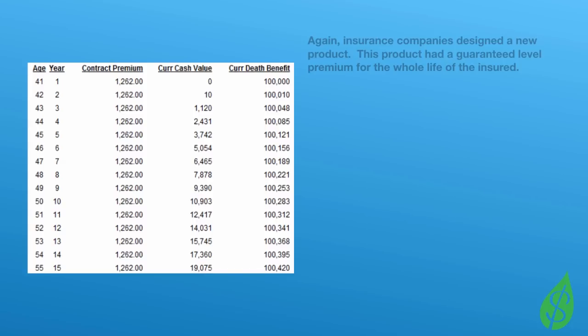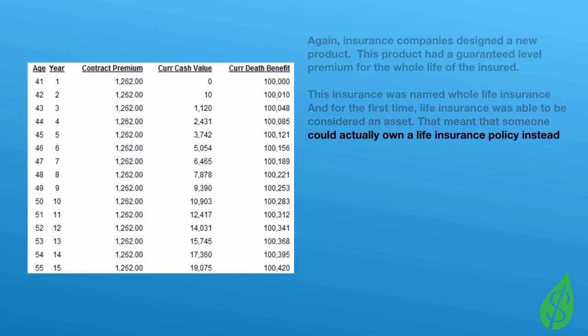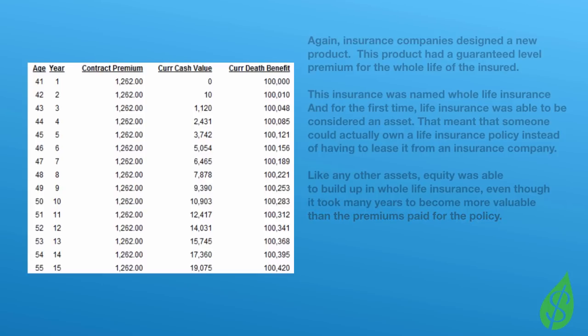But the good news is that you've got a column here called cash value, and that cash value, when we get down to year 15, is greater than the sum of all the 15 years of premiums you paid in. That means that for the first time, when whole life insurance was sold, the policyholder was able to develop equity. That is because they were starting to purchase an asset called paid-up insurance in a policy. And like any other asset, equity can develop in it, and the equity here is shown as cash value.